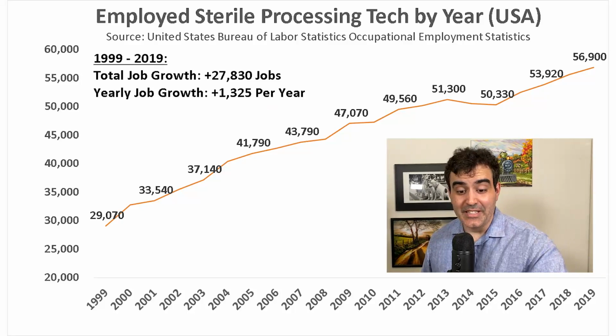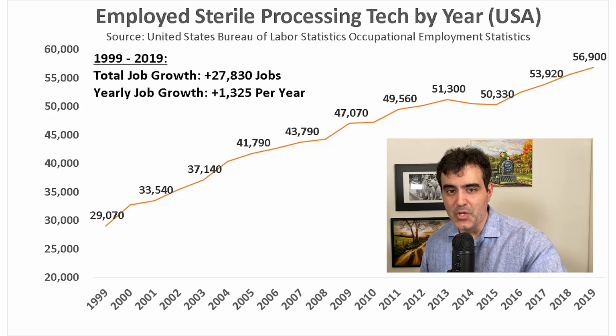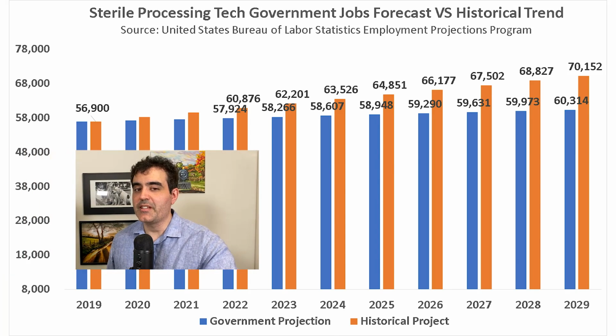In 1999, there were 29,070 employed sterile processing techs. This grew to 56,900 in 2019. The workforce almost doubled in 20 years, where there was a growth of around 28,000 jobs. This comes out to a yearly job growth of around 1,300 jobs per year. The government is thinking that this occupation will grow by about 6% over the next 10 years.